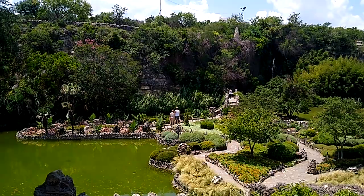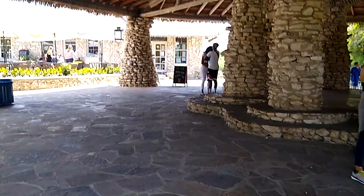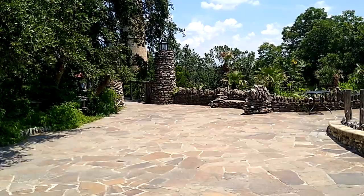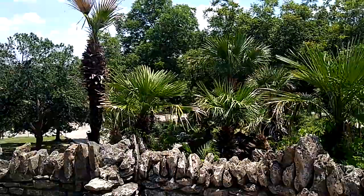And there you go. So we have this one last section right over here. So like I said before, the Japanese tea garden is free, you just walk right in.